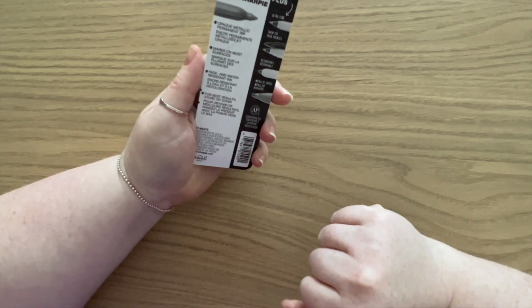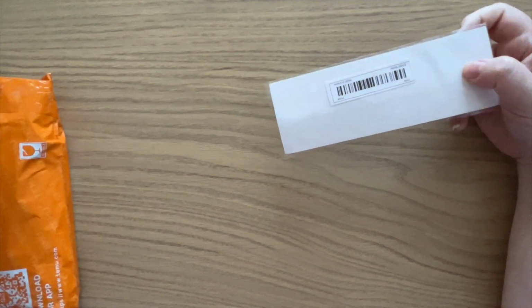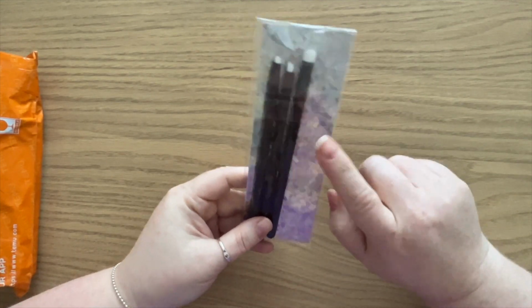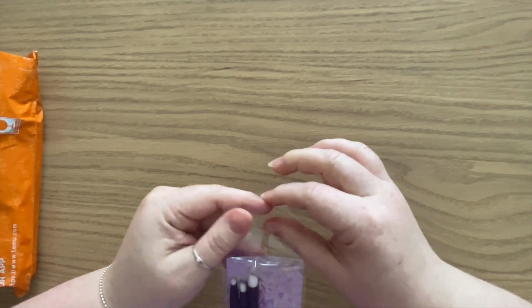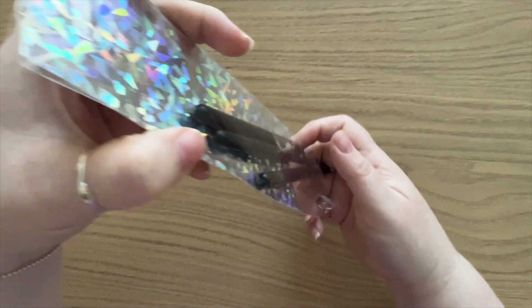So they should be good. I got those from Amazon. Then I got these from Temu. It's a whole big set of these, what are they called? Oh my goodness, my brain is just not working. I blame the fibro fog.